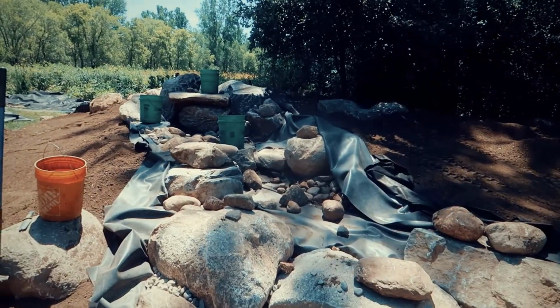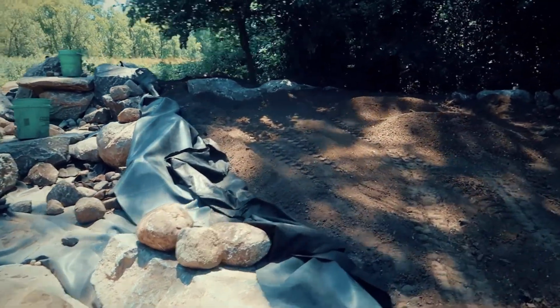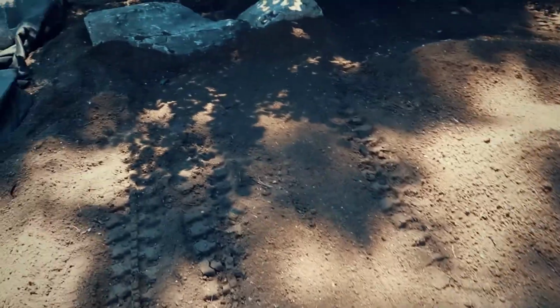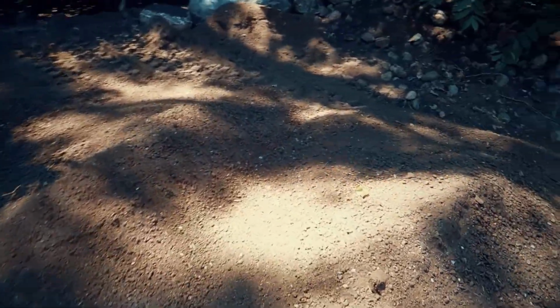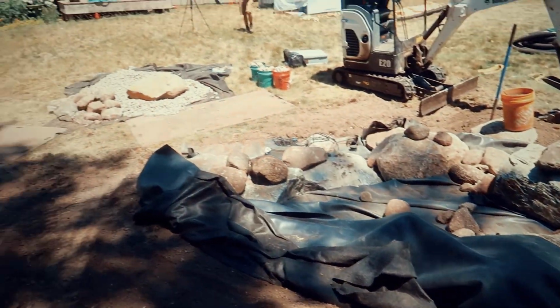Alright, things are coming along really nicely on our waterfall here. We'll be working on the next portion. Justin's coming back with some dirt now, so we'll be working on our next portion here. It's gonna be a pretty big Pondless waterfall, but it's gonna look awesome.